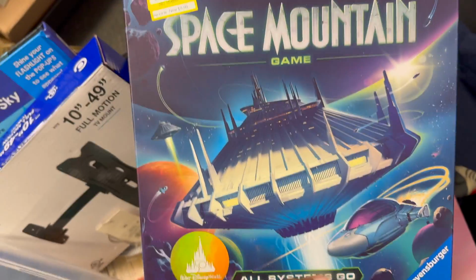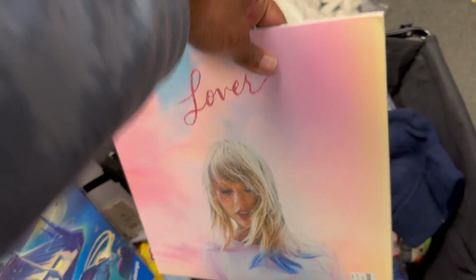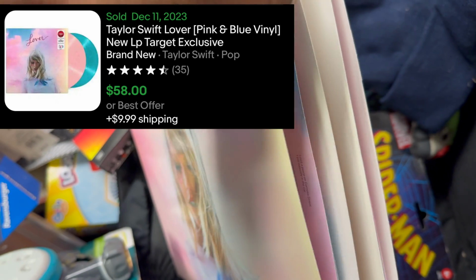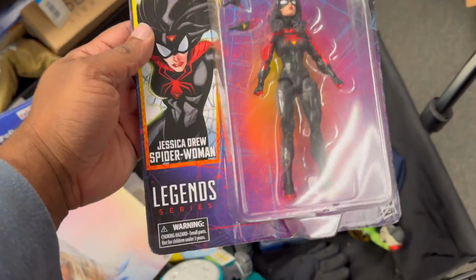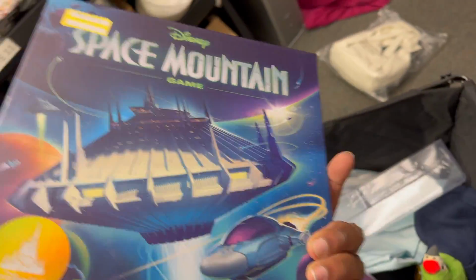Space Mountain game. Never heard of that before. Oh, Taylor Swift album. I think that's Taylor Swift, right? Oh, and they're pink. That is so funny. But that should definitely sell, right? Everybody likes Swifties. Then we got this cool Spider-Man Legends series. Most of this stuff that I'm seeing is actually new. So that's another one of those. I'm going to keep on getting stuff out and I'll show you some more in a minute.